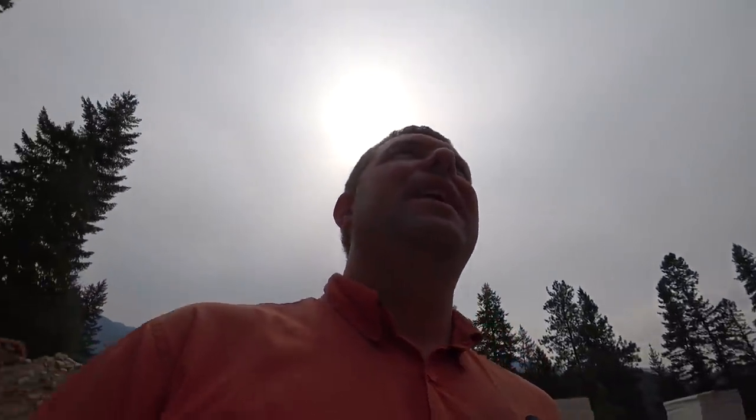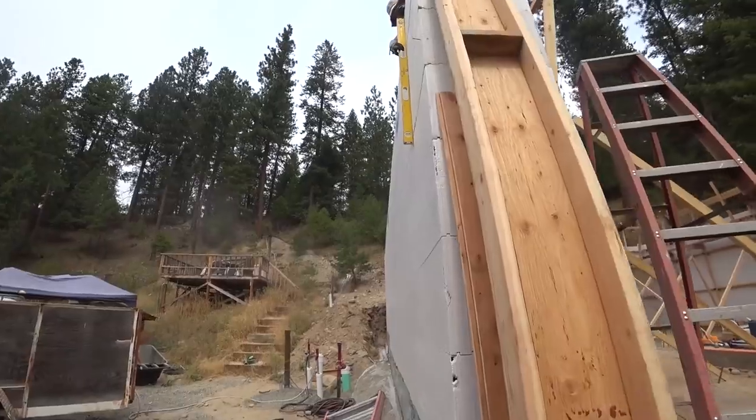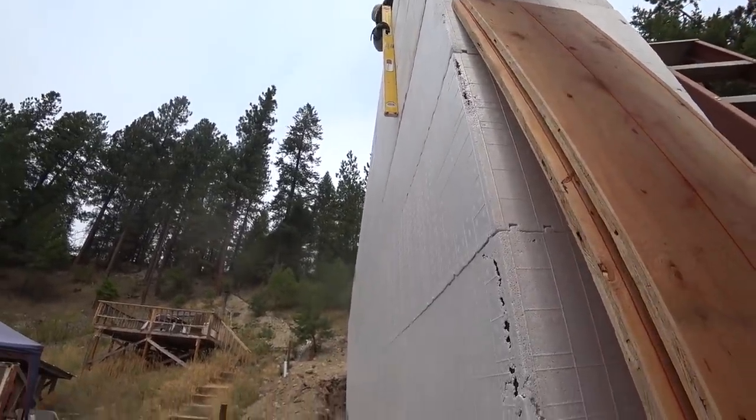So Alyssa's been checking. Wow, it actually is looking a lot better. But there's still a little bit off, and a really good way to check this would be a 6-foot level, but we don't have one. We do have a 4-foot level. That's not completely true. We have what we call our masonry level. It's not really a masonry level, but let me see if I can find it real quick here.